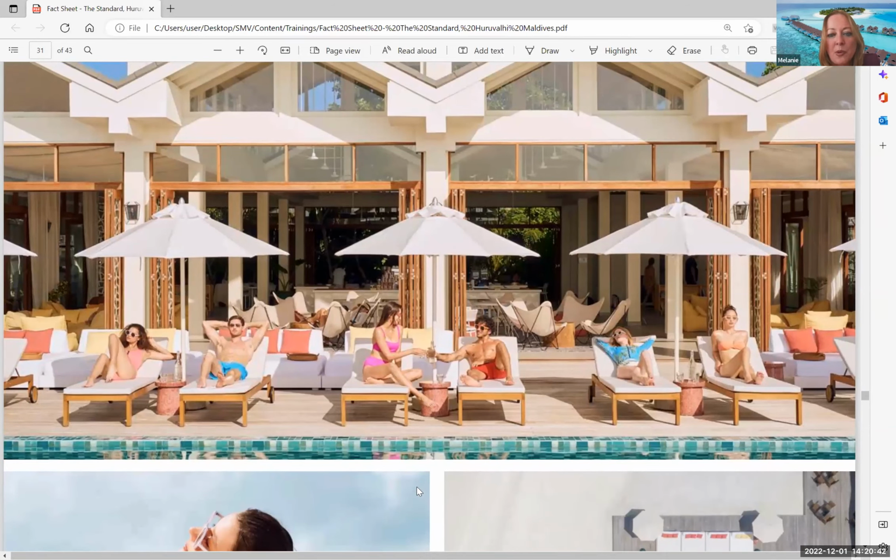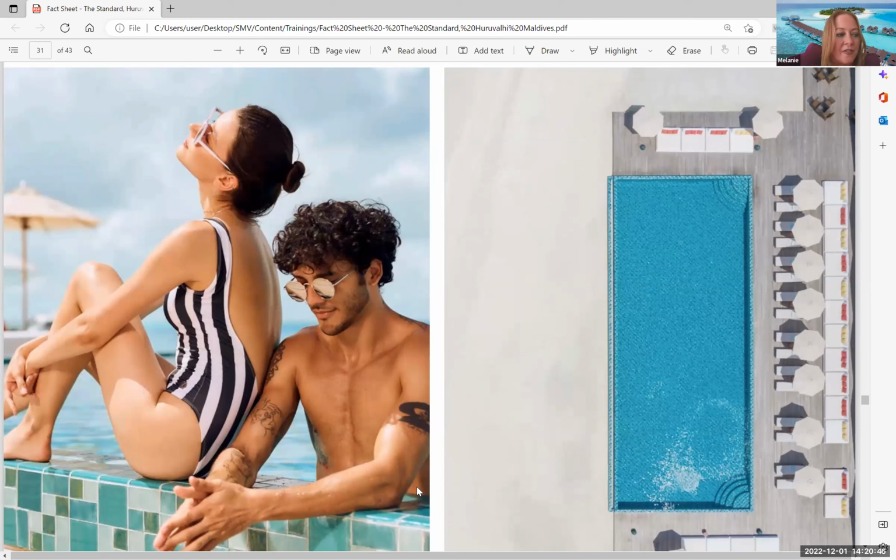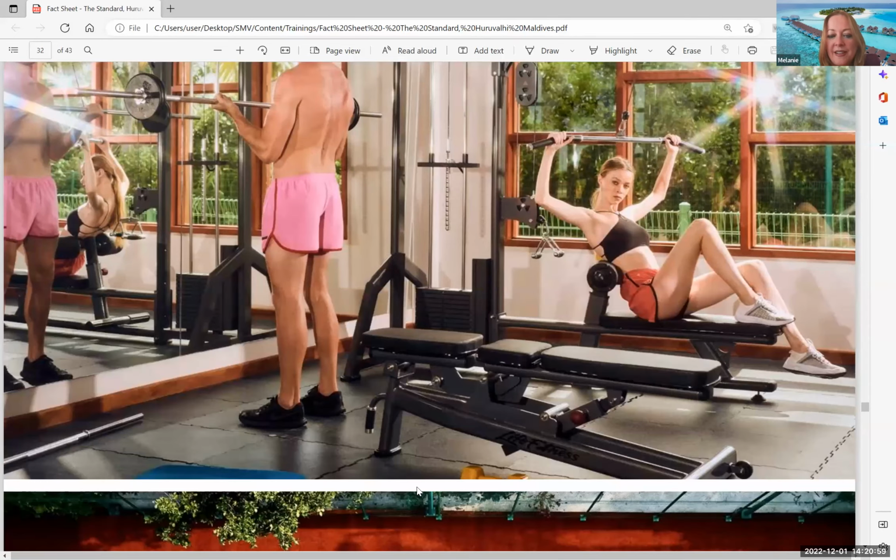This is the main pool area, so once a week we'll have a pool party here, which is quite fun on a Saturday afternoon. Otherwise you've got chill out music, might be a DJ, have a nice cocktail and just soak up the vibes of the lagoon.